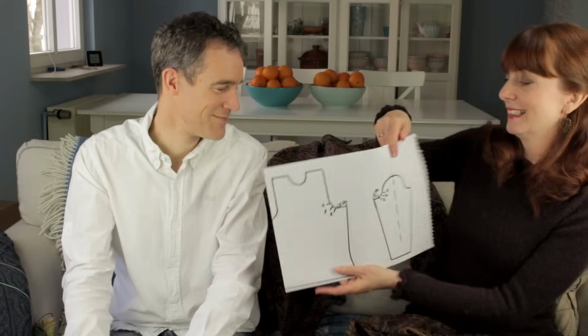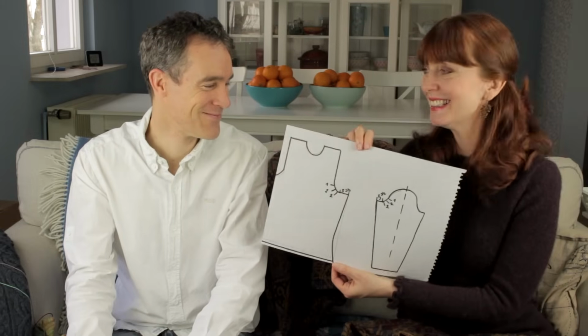It'll tell you about all different kinds of sleeve shapes and what you can do with them. But I have done my own little diagram, and I'm going to give you a mini lesson. You have to excuse my rudimentary drawing.